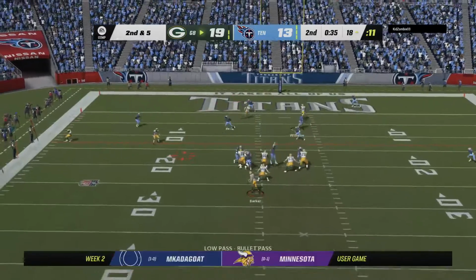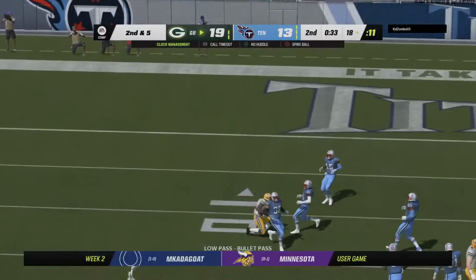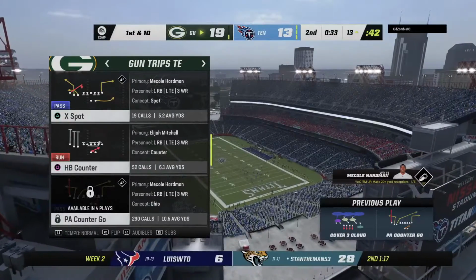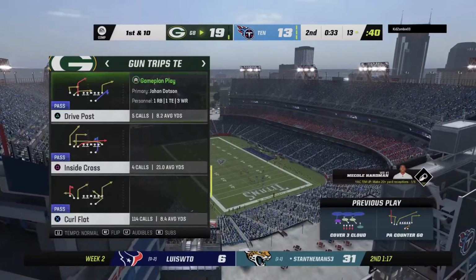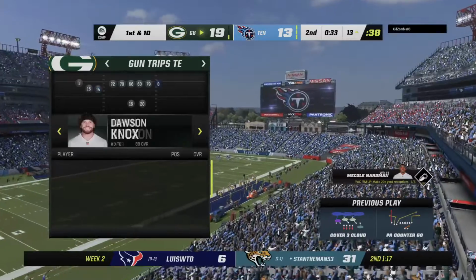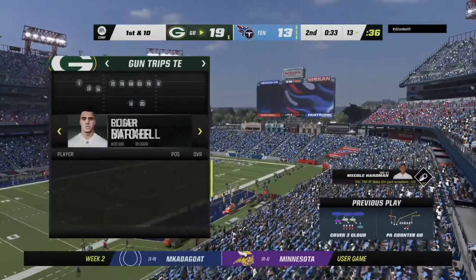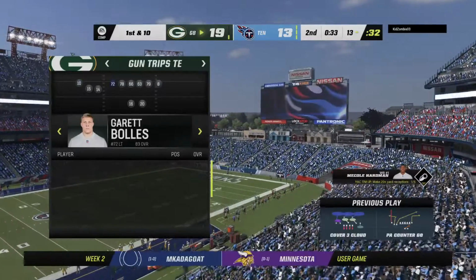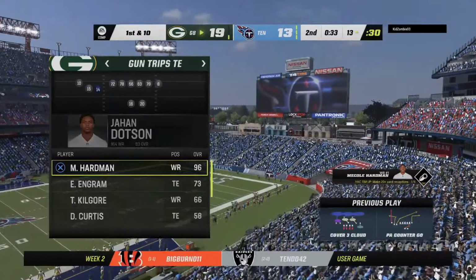Looking to throw on second down. Barker completes it to Aguilar. Now the Packers going to go ahead and use the second of their timeouts as the clock will stop with 33 seconds to go in the first half. This has to go down as one of the simpler routes in the playbook, but oh so effective. Nice completion there. Keeps the sticks moving.